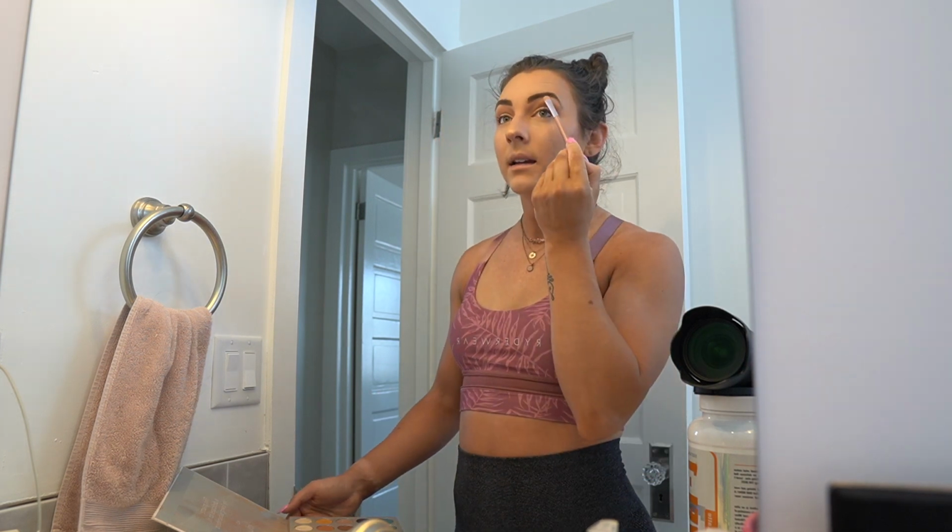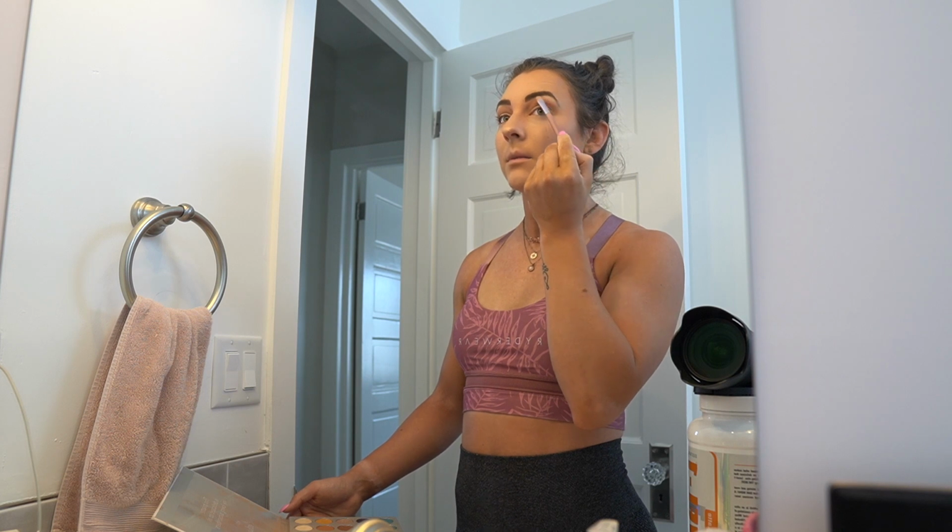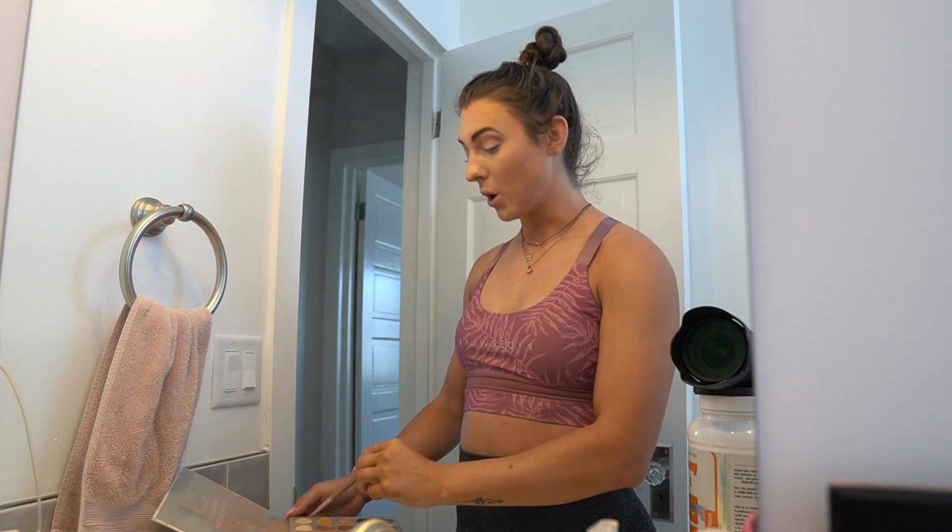Okay, I'm gonna take that light color and put it on my brow bone. Give a little bit of highlight there. And before quarantine, I wouldn't even do eyeshadow because I had lashes on. You can tell I don't have lashes on right now. So when I don't have lashes on, I like to do a little bit more with my eyeballs.